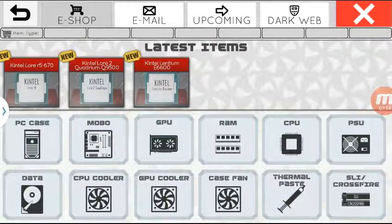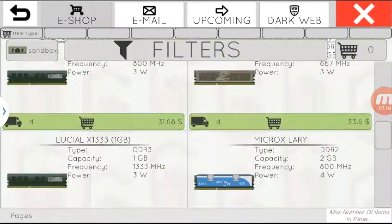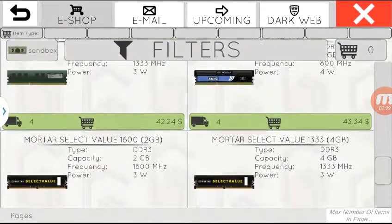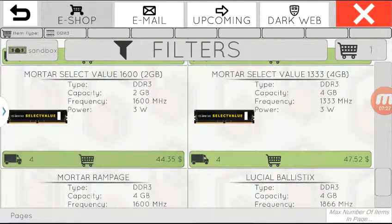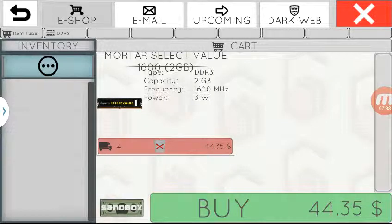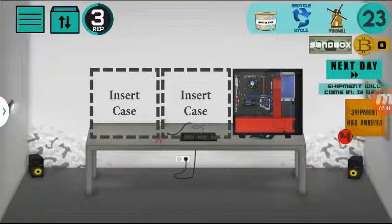And let's use 6 gigabytes of DDR3, even though I already have 4 gigabytes. No, I don't want the 4 gigabyte DDR2. I want the 2 gigabyte DDR3. And thankfully, it only cost $44 at the store online.